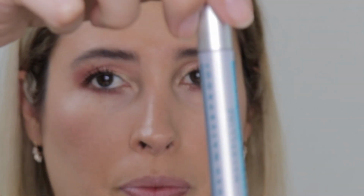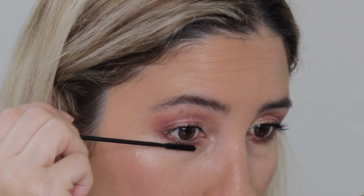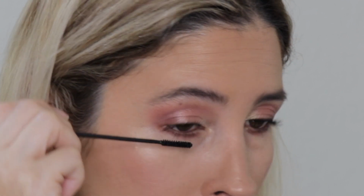For my lower lashes, I'm gonna use this Lash Discovery Maybelline Mini Brush Waterproof. This is a really good one for the lower lashes because look at the brush. It's very thin. It's really easy to get in there and work your lashes.